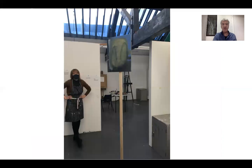Here's an MA student. MA students are also part of our environment here, a mixture of year 2, year 3, and now some MA students also working here. And this student is experimenting with different ways of suspending canvases in space. In fact, this work is now on display at Rua Red Exhibition Centre in Tallaght.